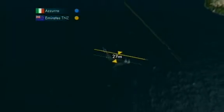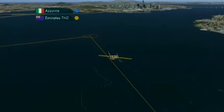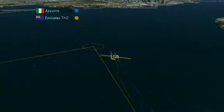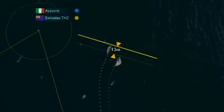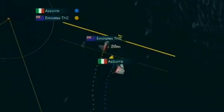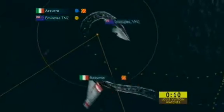And then at the top mark, the boats effectively became overlapped. Yes, they became overlapped up there. And that's where Team New Zealand played it really cool and managed to get that penalty onto Azura. Azura copping a penalty at the top mark. The New Zealanders engineered that beautifully. Then they went round the mark with quite good pace on.